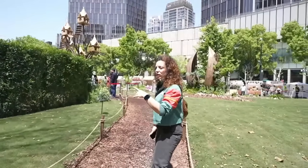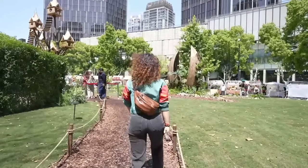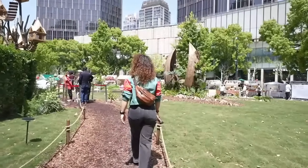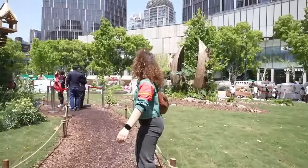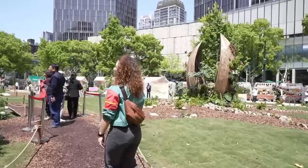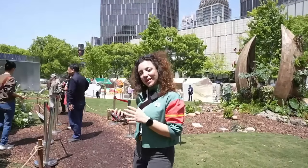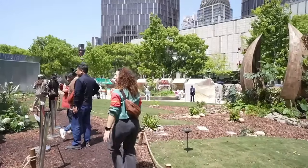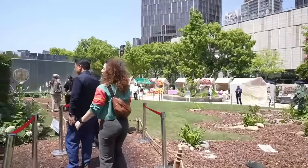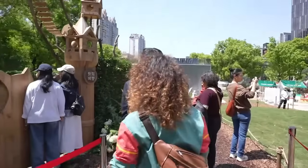This is called Wildcat Castle. And the idea came from the stray cat in Shanghai and reminds us that there is always a little bit of space for love. So nice. So we can take a look inside if there are some cats.